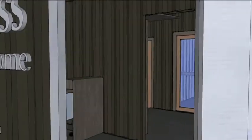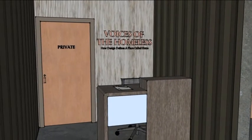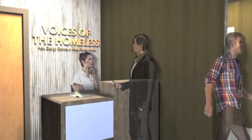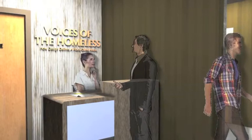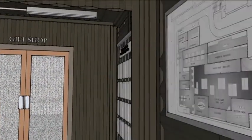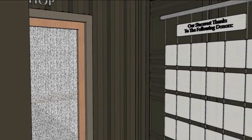The first space experience is the registration area, a 20-foot container where visitors come in, register, and receive a number corresponding to their assigned seat in the theater. It symbolizes the loss of identity experienced by the homeless. Also in this space is a map and the donor's wall.